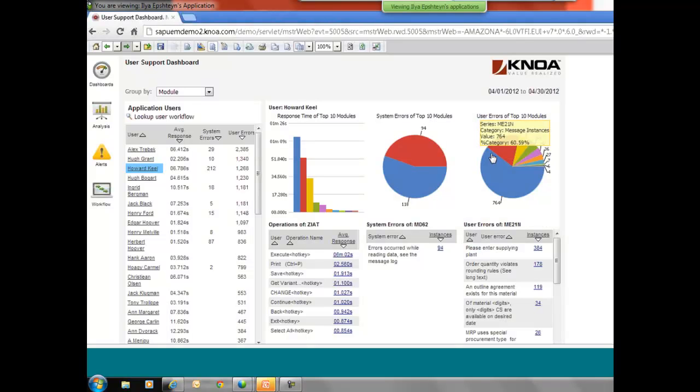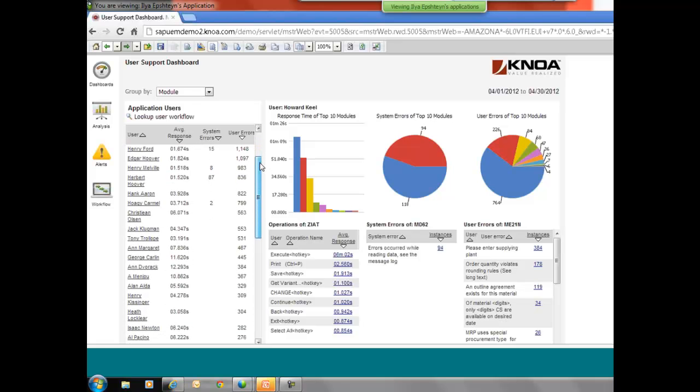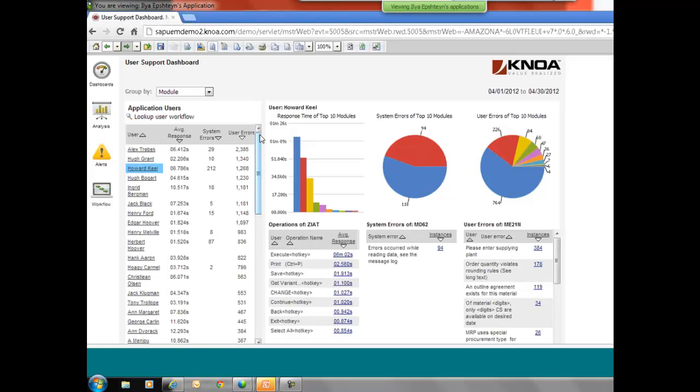There are two major use cases of how our solution is used in the support area. The first one is what we call the Service 2.0 support organization, the ability to be proactive for the first time. So instead of waiting for the users to report issues, because you're monitoring your entire enterprise and user population, you're able to see in real time all of the users that are experiencing performance problems that are causing real work-stopping issues.